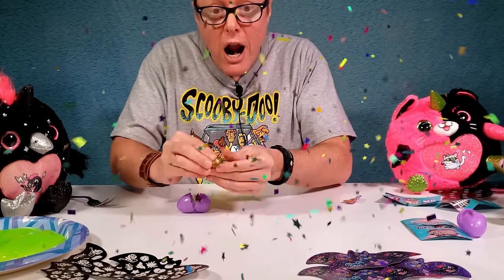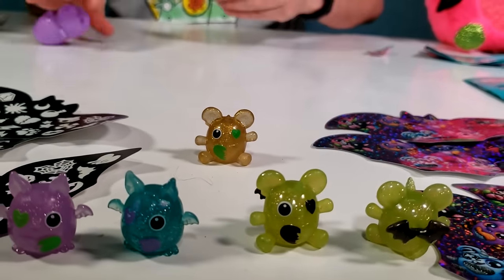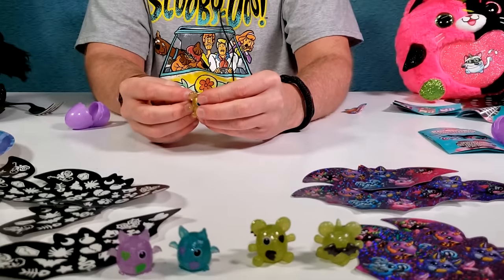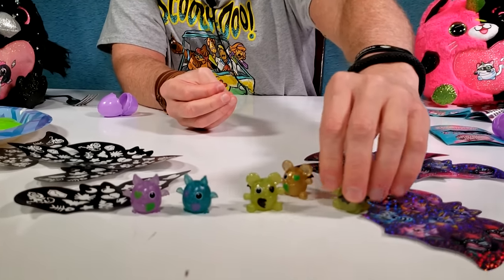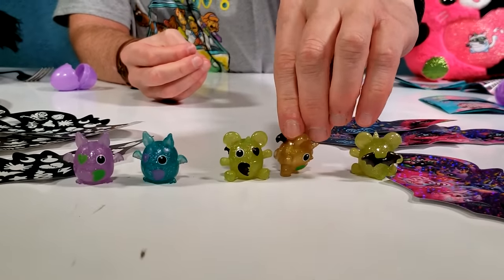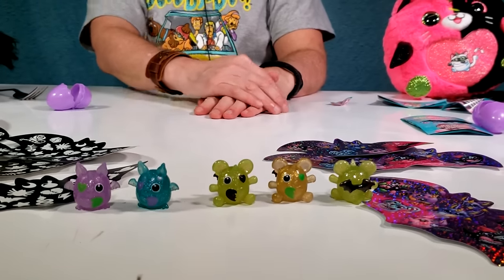We got an ultra rare. We got an ultra rare Monstercorn. Anything gold is ultra rare in my book. That is so cool. And it's got wings. Oh, that's so cool. So you can see there, so you can compare. There's the front, and of course, the wings. And it's just one color and the wings on the back. But that one, I'm proud of.